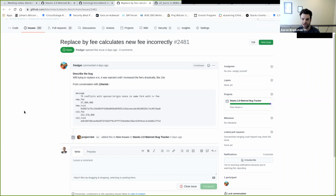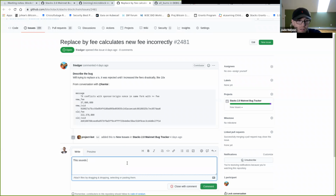And so if the transaction that you're trying to replace is really large, then you have to use a much higher fee. So I think in this case, Frigger was trying to replace an enormous transaction, and so he had to 10x the fee. Yeah, I think that's an artifact left over from back when the TX fee was the TX fee rate. And I guess the rate calculation would be why you're multiplying the estimated fee times the byte length. Yeah. Okay, that's definitely a bug.